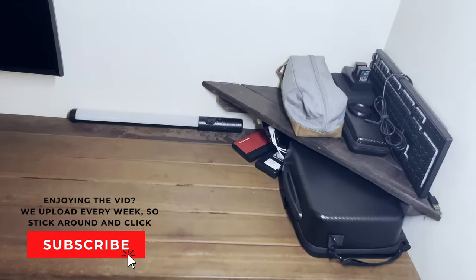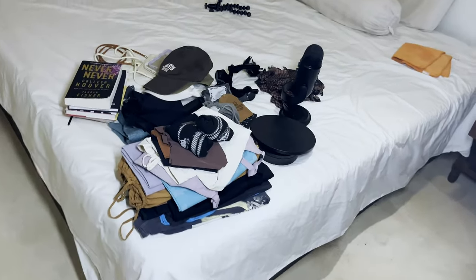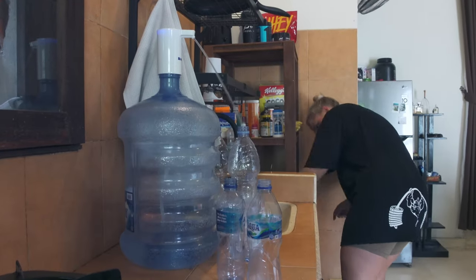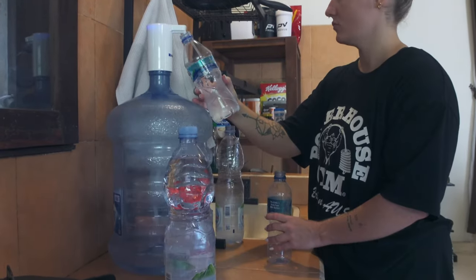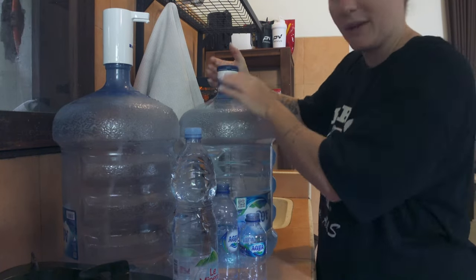Alright, so this is the tech corner now. That's our little charging dock station for our phones. So far that's the two packed away. If you're doing at-home workouts and have no weights, I would use one of these to do RDLs.